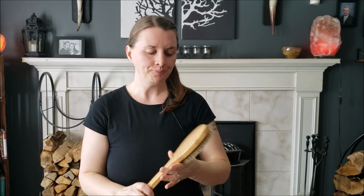Again, you're going to need a natural bristled brush. Your skin needs to be completely dry. No moisturizer, no oils, nothing like that on there. So even after working out, it's maybe not the best time to do dry brushing, especially if your skin's still a little sweaty. You want to keep this nice and clean. It is ideal to shower afterwards, so you want to do this right before you shower.